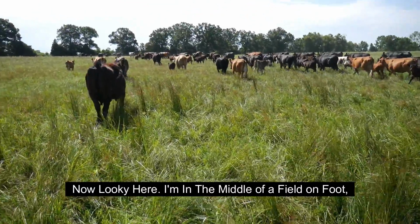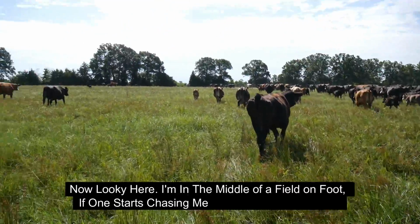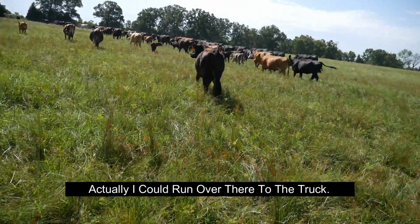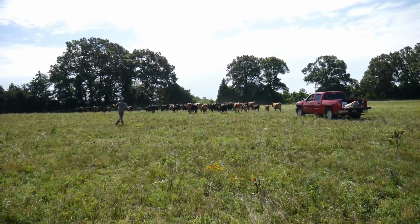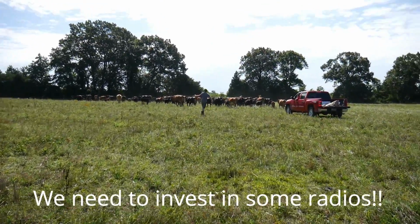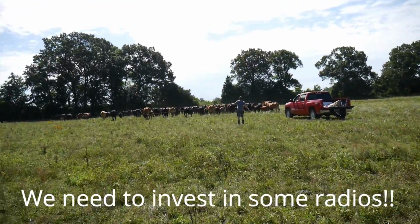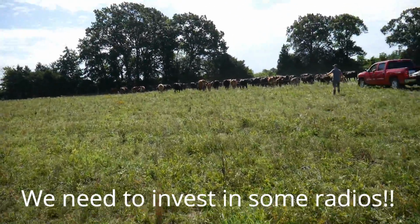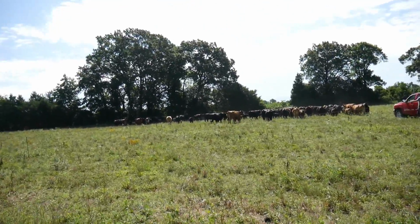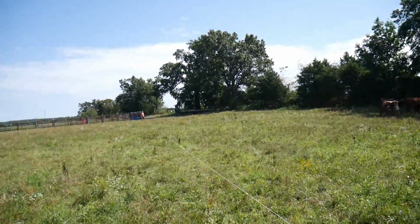Now looky here, I'm out in the middle of the field afoot. If one starts chasing me, they're a long way to go. Actually, I could run over to the truck. Having to yell at him because he can't hear over all the cows moving. Pick the wire up. It's not hot. If a cow comes at you, you move.